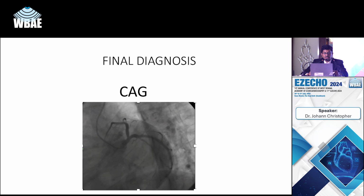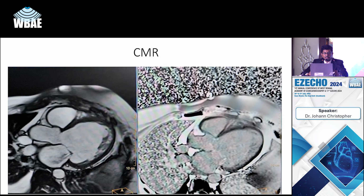And because of this, traditionally we have been using the coronary angiogram. You can see the normal angiogram on the left, and here there is an LAD occlusion, as a means to ascertain whether this patient who's come with a severe LV dysfunction, global hypokinesia, has an underlying CAD or not.